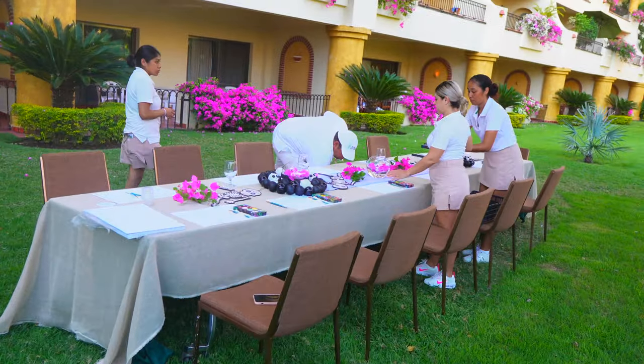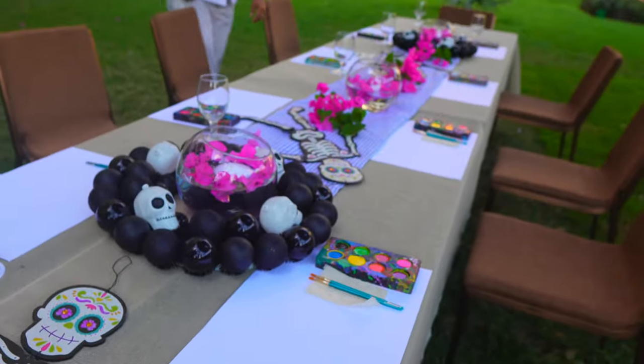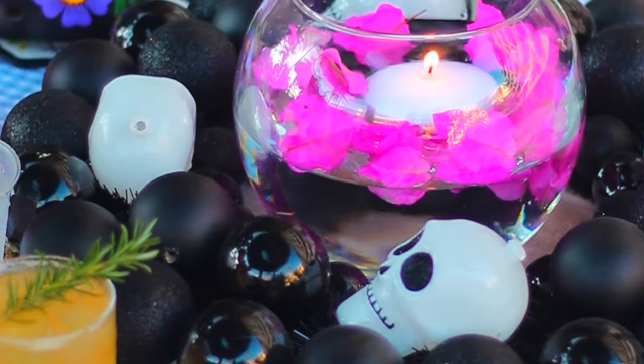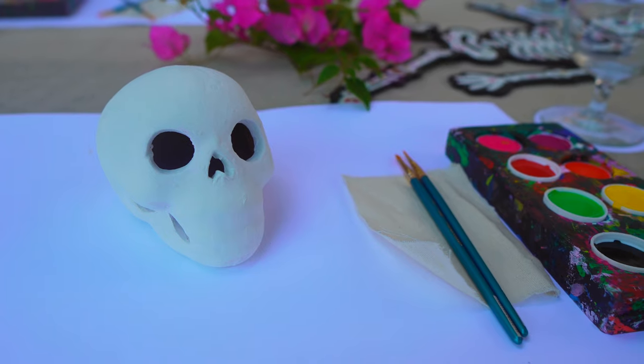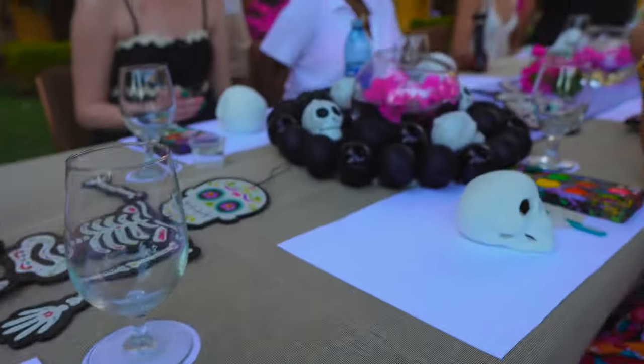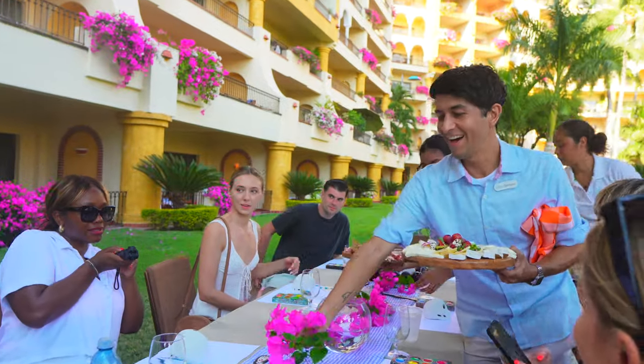After getting the lay of the land, Velas Vallarta invited us to get in touch with our artistic side. The Mexican culture, we celebrate the dead. Day of the dead. Día de Muertos. Día de Muertos, that's right. Oh my goodness. You are treating us. Will you marry me?